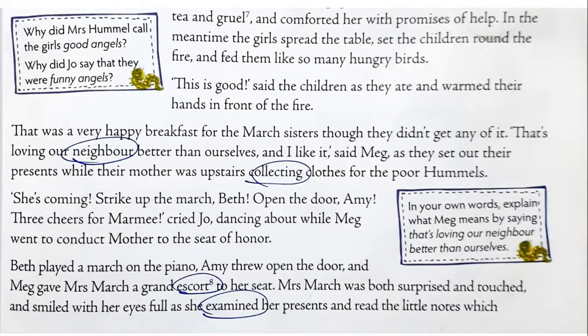What was Mrs. March doing upstairs? Mrs. March was collecting clothes for the Hummels. Who played a march on the piano? Beth played a march on the piano. Who threw open the door? Amy threw open the door.